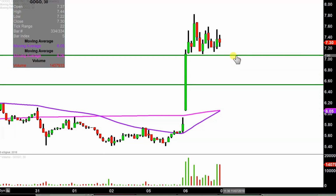So keep an eye on 7.10, that initial level of support. If that doesn't hold, then the next key level to keep an eye on would be down there right around $6.50. And if neither of those hold, you have the purple line there, the 50-period simple moving average. But we'll see what happens as time continues to play out.